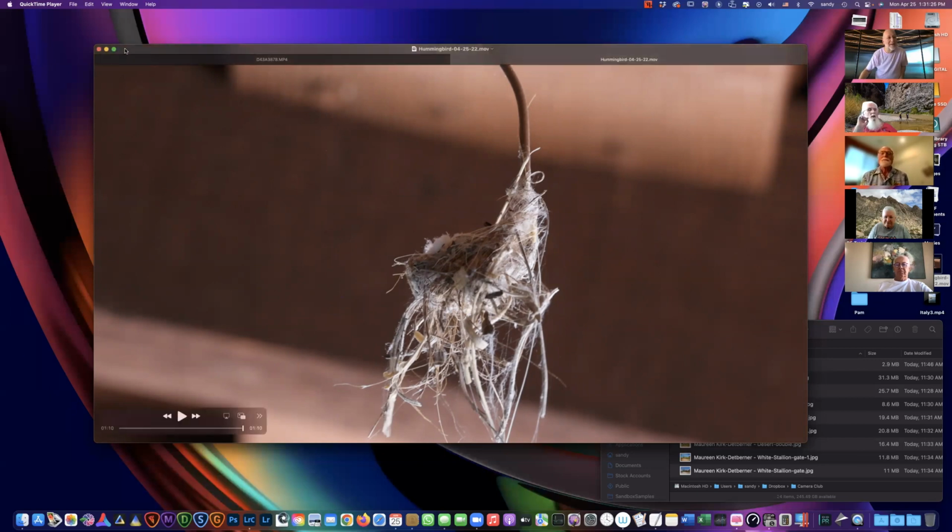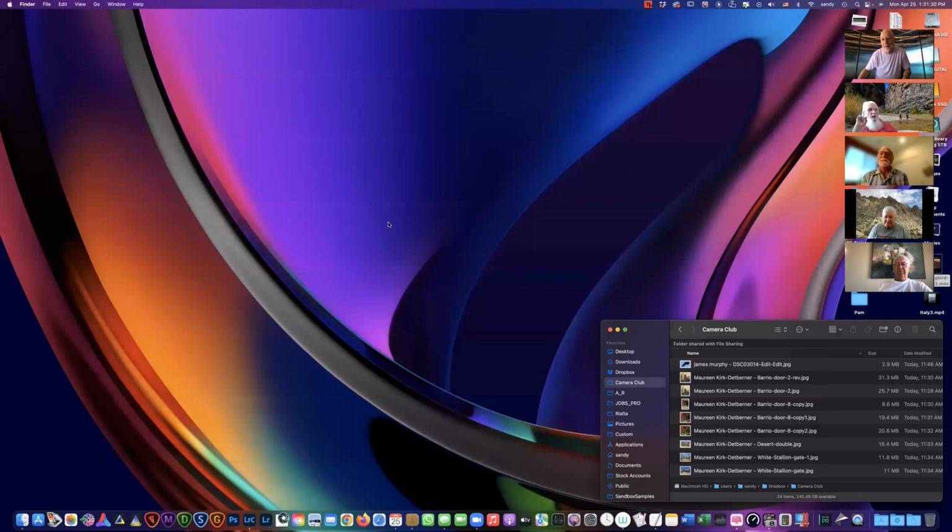What quality of video is that? That's high def, the lowest setting. I just thought I'd try it there. I think eventually I'll try some 4K. I don't think it warrants 8K. I tried some 8K just to see what it looked like, and it actually turned out pretty good.